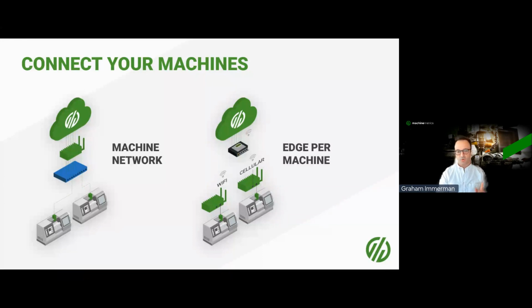Now, just a quick side note, despite the advent of 5G, the reality is that most factories don't have the ability to leverage that today. Ethernet and the networking of assets is hands down the best way to get data into a platform so you can monitor your assets. If you have incredibly strong Wi-Fi, I'll give you a high five. Good for you, but it's usually not possible.